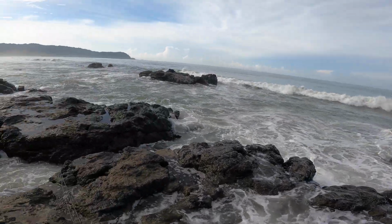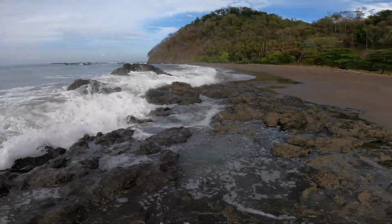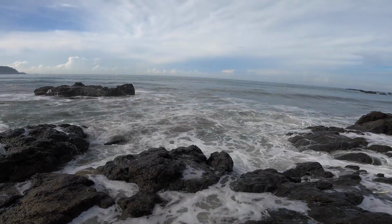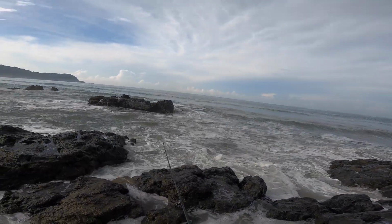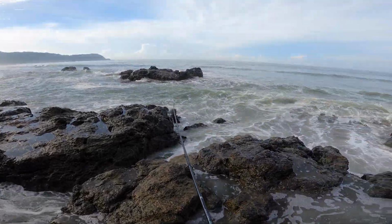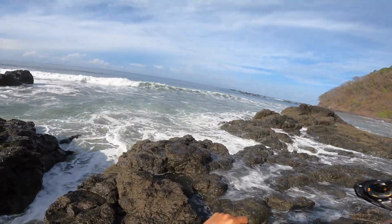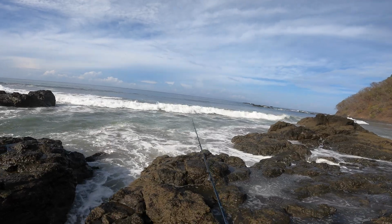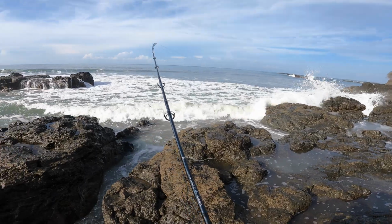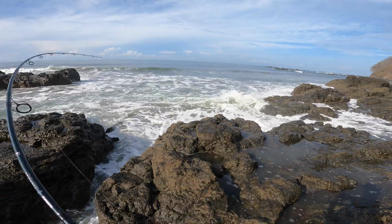I just lost a snook. That hurts. Man, I've been watching. He hit it and then just jumped immediately and it came out. There we go.